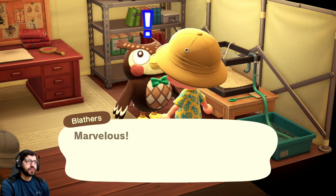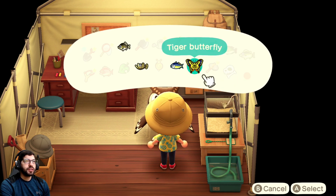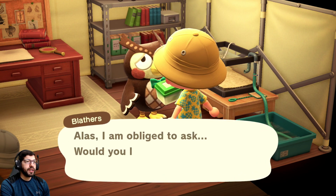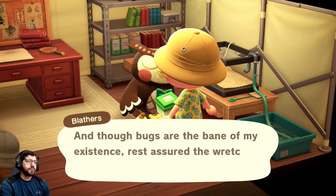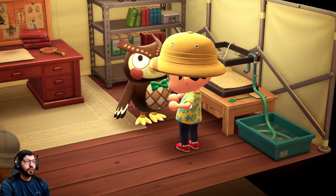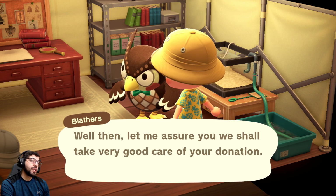Yes, we have plenty of things for donation, buddy. Just trying to do it here quickly. No, he already has this. We'll just sell the fossil. Tiger butterfly. I think we're gonna have just enough to get our museum open. Hope he doesn't have this. The horse mackerel is actually not a horse, it is a fish.